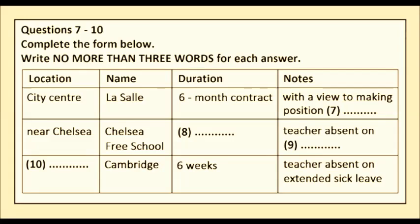The second position I have to offer you is in a school near Chelsea. It's called the Chelsea Free School. Are you familiar? I can't say that I've heard of it. Well, this contract is for 1 year, which is a lot better, looking at it from a short-term job security perspective, than the first role I mentioned. But you also have to realise that you are a temporary replacement for a female teacher who has taken maternity leave. There is no prospect of the position being made permanent.